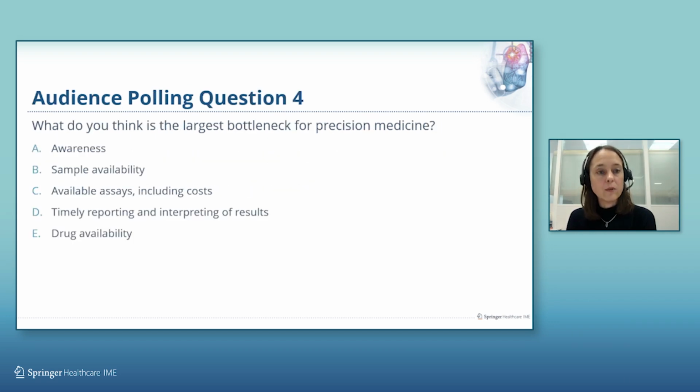And I would like again to start a polling question. What do you think is the largest bottleneck for precision medicine? Is this awareness? Is this sample availability? Is this the availability of assays, including costs? Is this timely reporting and interpreting of results? Or is this drug availability? Please vote.